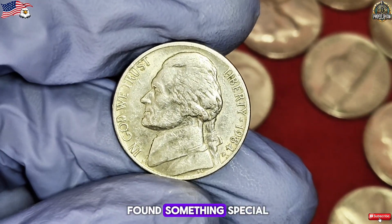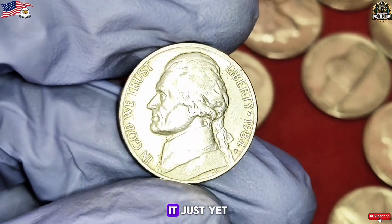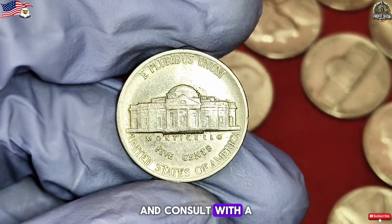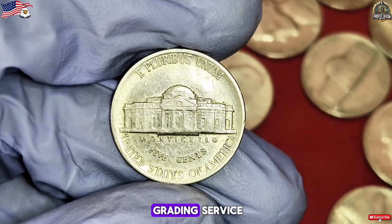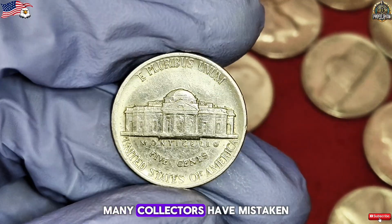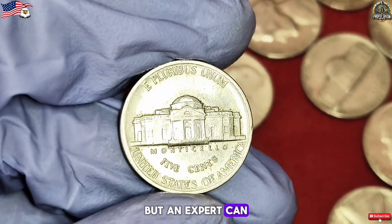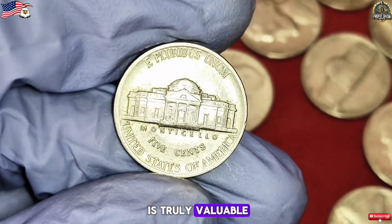If you think you've found something special, don't rush to sell it just yet. Take clear, close-up photos and consult with a reputable coin dealer or grading service. Many collectors have mistaken ordinary coins for rare varieties, but an expert can confirm whether your nickel is truly valuable.